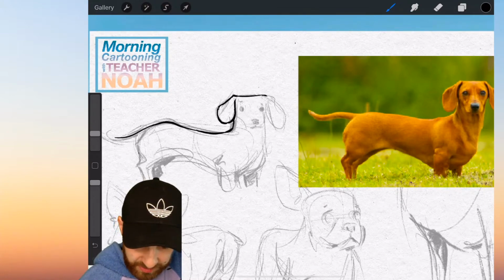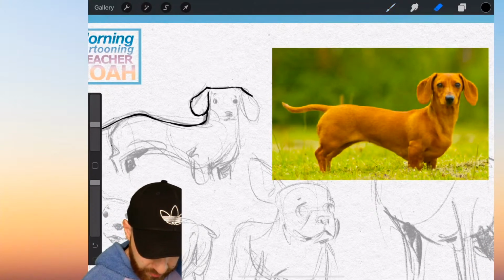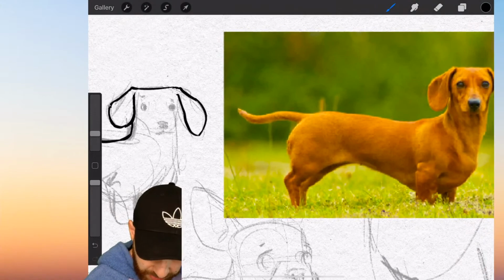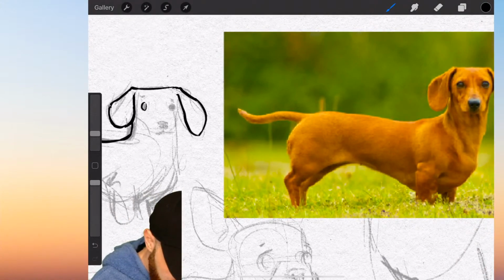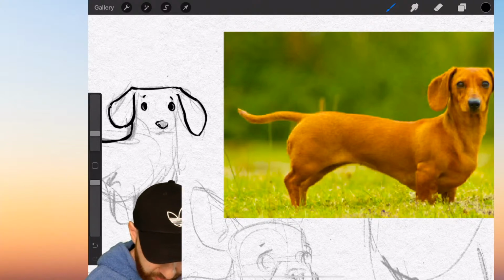And I love how flat the tops of their heads are. There we go. And he's got those little innocent eyes. And now this is where we could also make sure that the nose is more the right shape too.